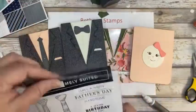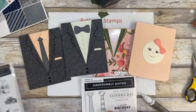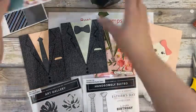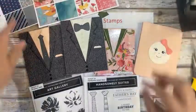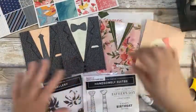Remember, this is the Handsomely Suited set. And then also I brought in the art gallery with the 2 different designer series paper. So I hope you enjoyed those this evening.